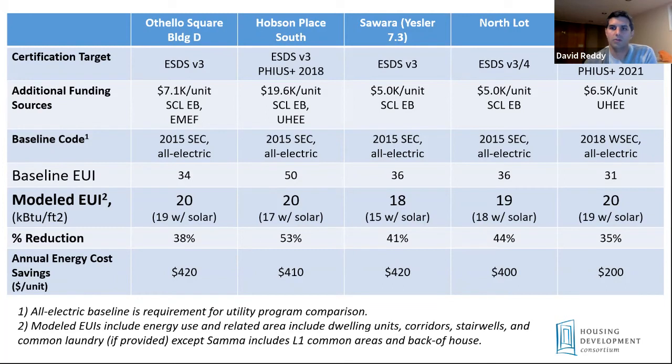And then also UHE was critical. In the judgment of performance, it was all in the context of the 2015 Energy Code, which was in effect when we started. Except for SAMA, the modeling that has been done has been against the 2018 Energy Code, but they're all achieving 20 EUI or less based on the models that we have.